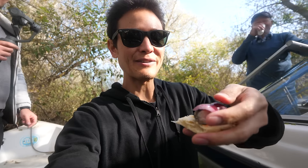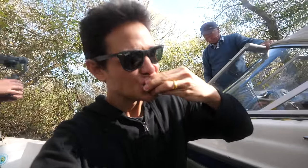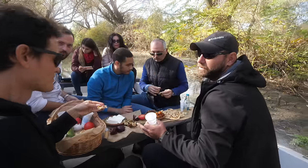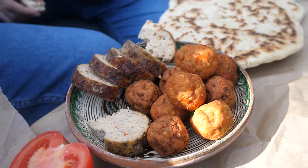Okay, so the Danube mackerel, salted and smoked, cold smoked, with some of the bread and some onions. And you can crunch on the bones too because they're smoked. They're soft enough to eat. Oh yeah, that's wonderful. Common like fishermen, this breakfast. Yeah, yeah. This is some of the stuffed pike.